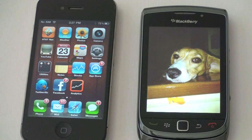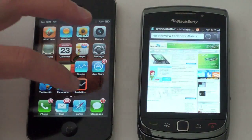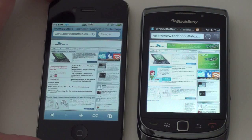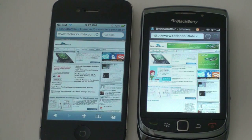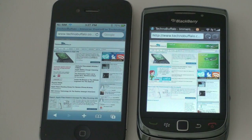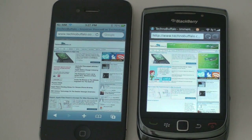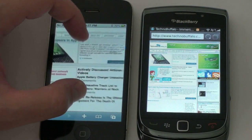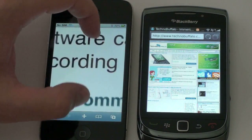Looking at text on websites is another way we really see it. Let's go ahead and jump back to the browser here. On the iPhone 4, I can already read that text, even though it's very small and difficult to read, but you can make out the letters. On the Torch here, it just looks like blurred shapes. You can't really see anything. When you start to zoom in, you'll notice that the text looks very crisp and clear, almost like it's seen on a newspaper, as you zoom in as far as it'll go.